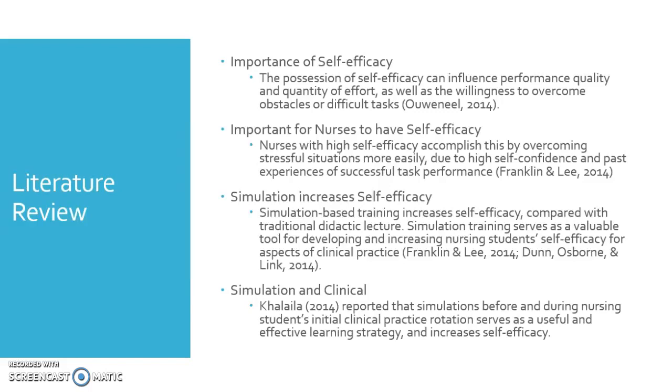The possession of self-efficacy can influence performance quality and quantity of effort, as well as the willingness to overcome obstacles or difficult tasks. Nurses with high self-efficacy accomplish this by overcoming stressful situations more easily due to the high self-confidence and past experience of a successful task performance. Simulation-based training increases self-efficacy compared with traditional didactic lecture.